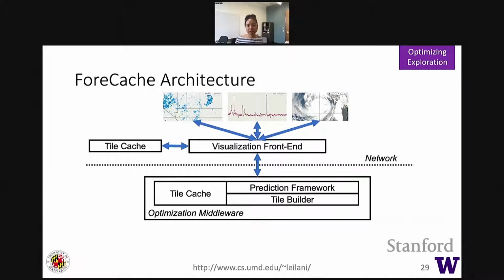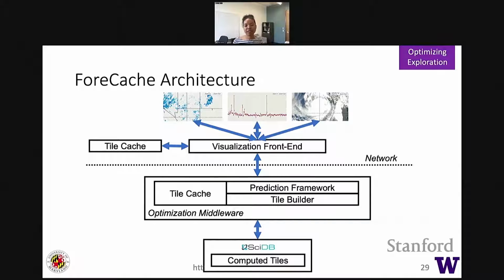And then there's a separate tile builder component, which translates these predictions into queries for tiles that actually get fetched from a backend database management system. Here we use the array-based database management system SciDB, given its native support for array-based processing and optimization. So Forecache also does interaction-aware caching along every level of this architecture, but I won't talk about those optimizations today. Again, I'm focusing on the prefetching optimizations.